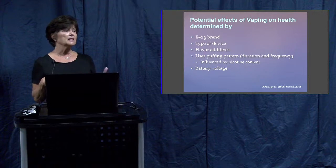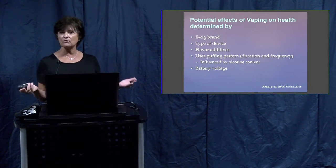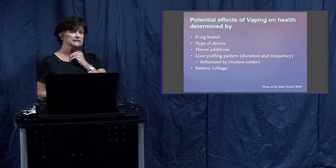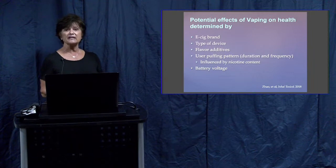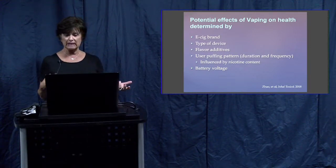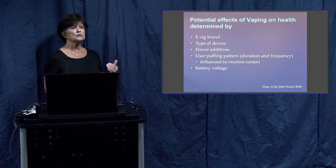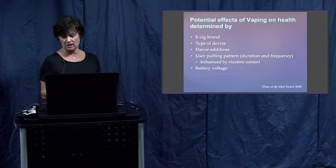Vaping's effects on health are determined by many things. One of them is the e-cigarette brand, because different brands have different things in their juice. They've got more of some things, less of others. There's no federal regulation at this time for what's in the juice. We know from lab experiments, in fact some we did at UAB in the Lung Health Center, that what was listed on the website or from the company didn't always match what they actually found in the juice. The type of device matters: the more powerful the battery, the more of a hit you're going to get, the more particles you're going to get, and more impact. Flavor additives make a difference. User puffing behavior is influenced by nicotine content. Those with greater nicotine content tend to puff a little bit less, but that's not always the case. And then battery voltage, which I mentioned earlier.